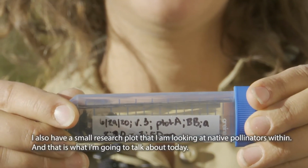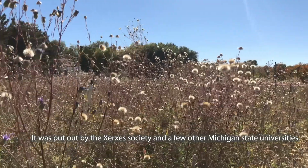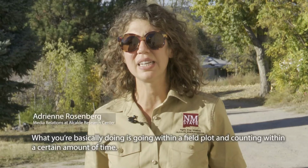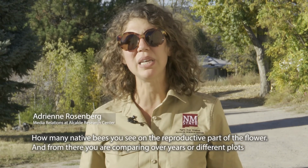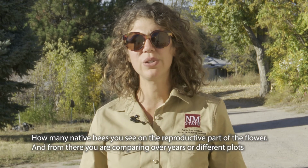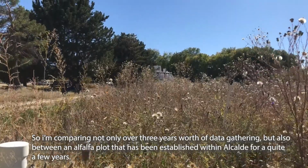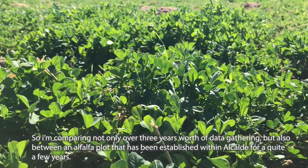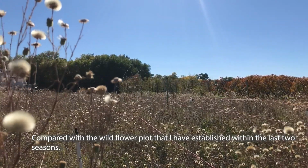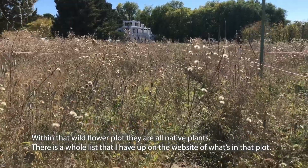I also have a small research plot where I'm looking at native pollinators, and that's what I'm going to talk about today. The method was put out by the Xerces Society and a few other universities, including Michigan State, and what you're basically doing is going within a field plot and counting, within a certain amount of time, how many native bees you see within the reproductive part of the flower. And from there you are comparing either over years or different plots as to how native bees are doing. So I'm comparing not only over 3 years worth of data gathering, but also between an alfalfa plot that's been established within Alcalde for quite a few years compared with the wildflower plot that I have established within the last 2 seasons. Within that wildflower plot, it's all native plants. There's a whole list that I have up on the website of what's in that plot.